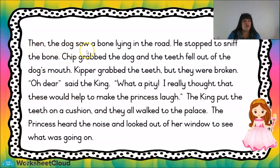Then the dog saw a bone lying in the road. He stopped to sniff the bone. Chip grabbed the dog, and the teeth fell out of the dog's mouth. Kipper grabbed the teeth, but they were broken. "Oh, oh dear," said the king. "What a pity! I really thought that these would help to make the princess laugh." The king put the teeth on a cushion, and they all walked to the palace.